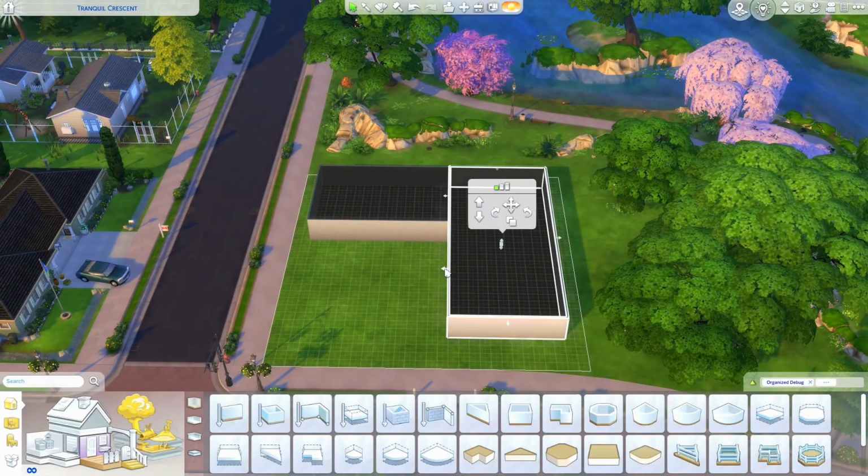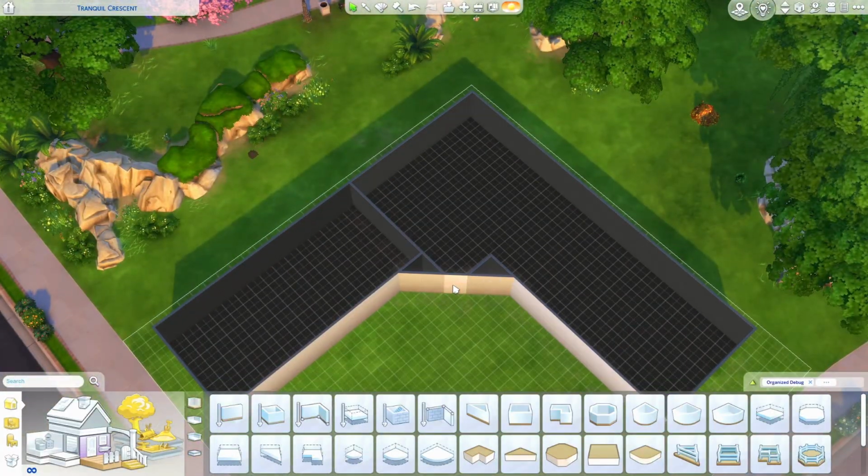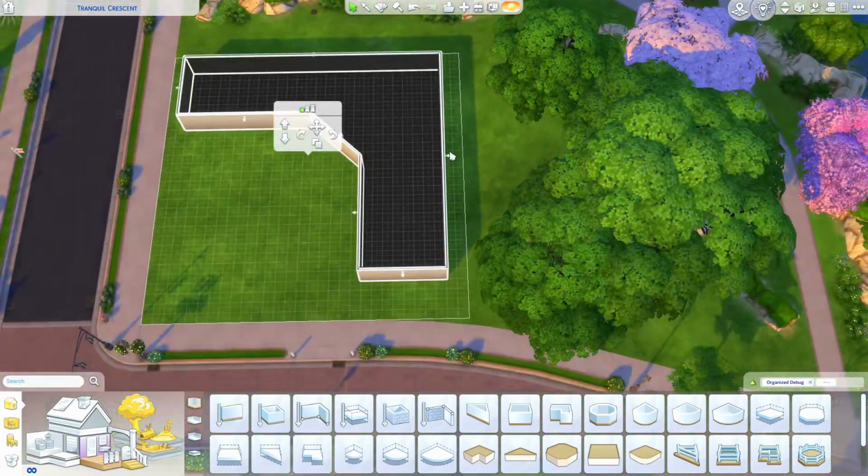Thanks to the Businesses and Hobbies expansion pack, I was finally able to add this lot to my Newcrest development.